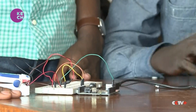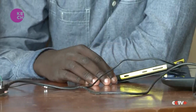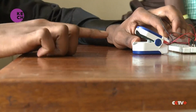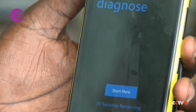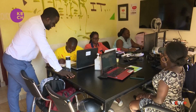This technology is helping bridge the healthcare gap. It uses a custom-made portable device called a Metscope, which is connected to a smartphone. A user's finger is inserted into the Metscope, and the application uses a red light to penetrate the skin and detect the red blood cells. Brian Gita says his team's innovation has proved effective in diagnosing malaria.